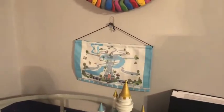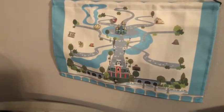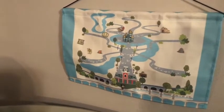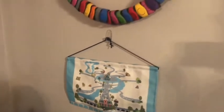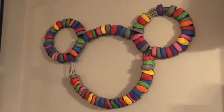I do have a Tiny Kingdoms banner with just a handful of pins. They're cute. I don't know. They're so tiny, and I wasn't as enthralled with them as I thought that I would be, but I do still have that up. And then this is something I have been working on for several years, actually.